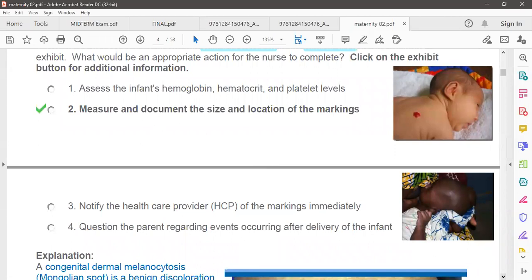Number four, question the parents regarding events that occurred after delivery of the infant. Anything that happened during the delivery, you can ask, but again I said it is not abnormal. So that question is very unnecessary.